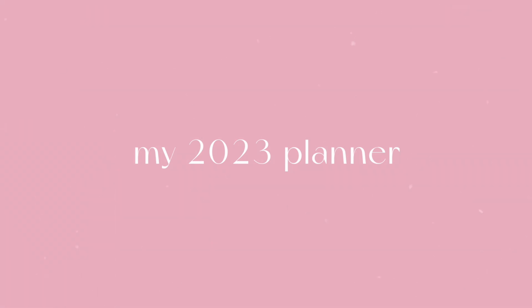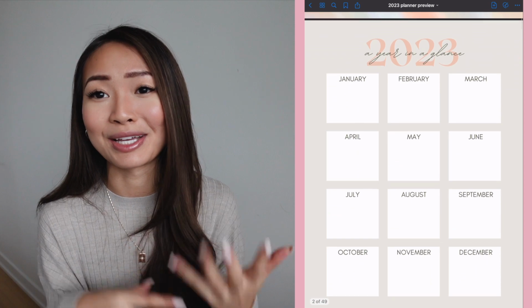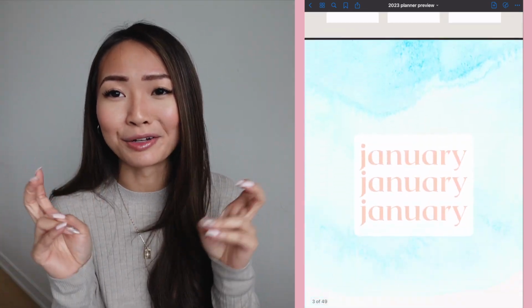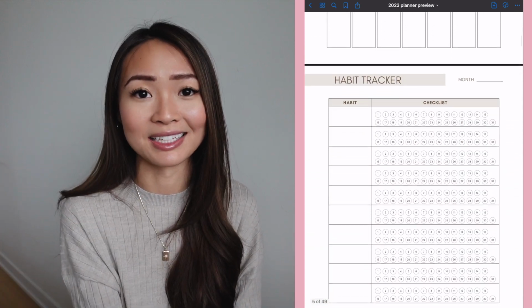I just felt like after using it that there were certain things I wanted to tweak based off of what I found more important and things that were more useful to me. So with that said, this is my digital planner that I've made for 2023. It's not crazy intense or very detailed. My style for productivity is honestly simple. I don't really need a million different things to keep track of.